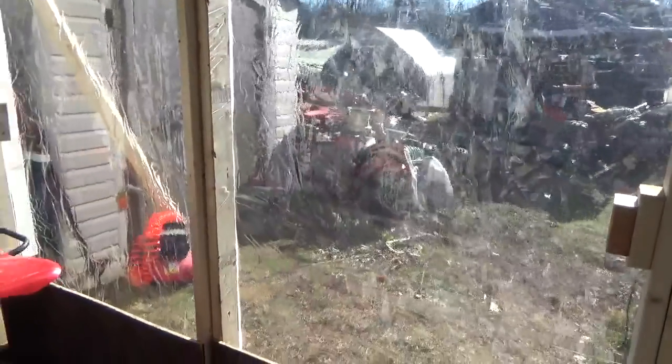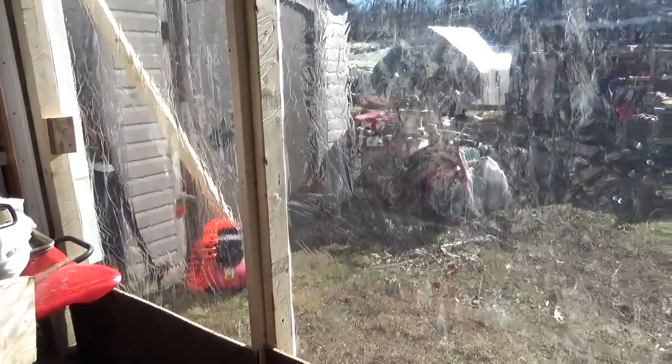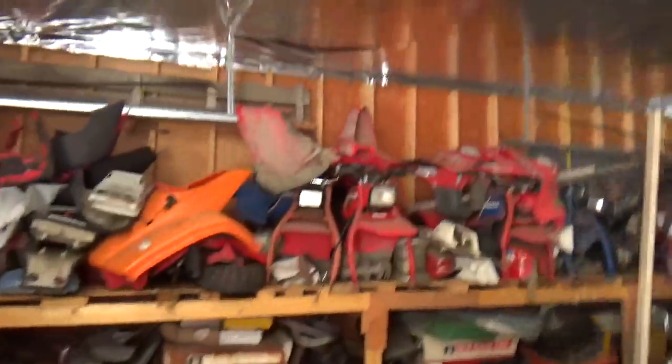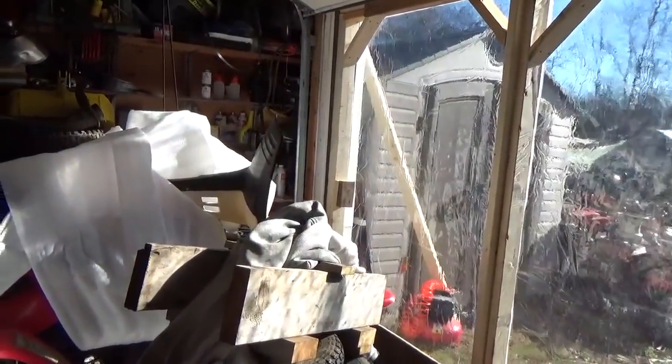I have to say I'm very pleased how warm it is on this side of the wall. I mean, it's really nice. You get the sun, but you don't get the breeze. This garage also has that reflective ceiling I put on, so any heat energy that does get in here kind of reflects down and stays in here. Are there leaks?